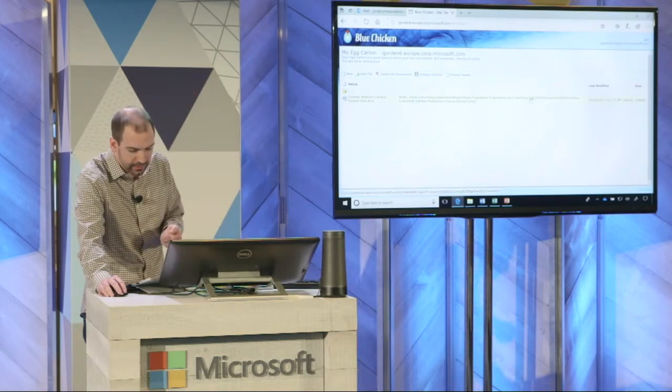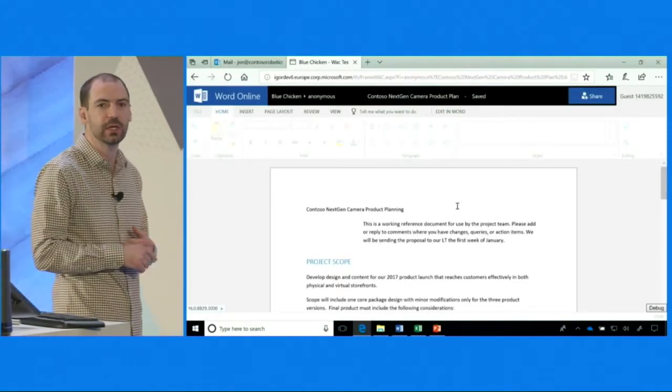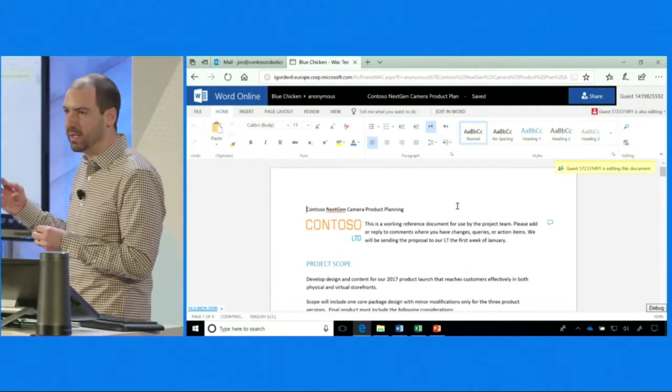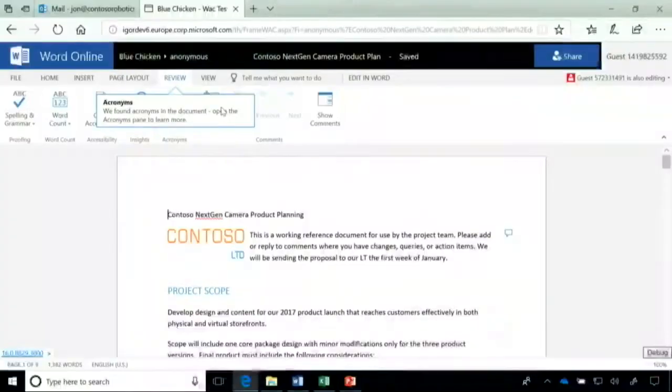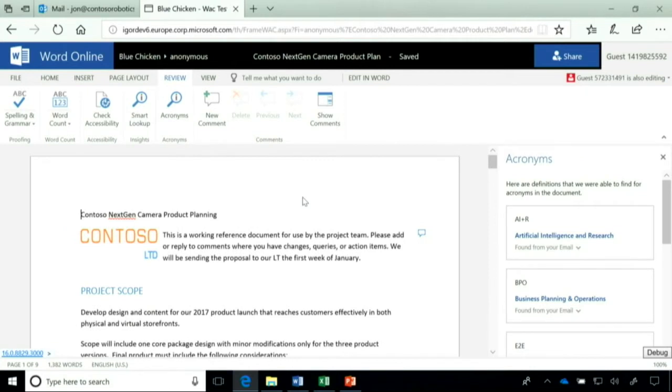And we're now connecting Word Online deeply with the Microsoft Graph and the work knowledge that it has, so that when I open a document like this, Word Online can use that knowledge, pulling from the emails that I have access to and the documents I have access to, automatically identify acronyms in the document, and then within the tool I'm already using, identify them for me.